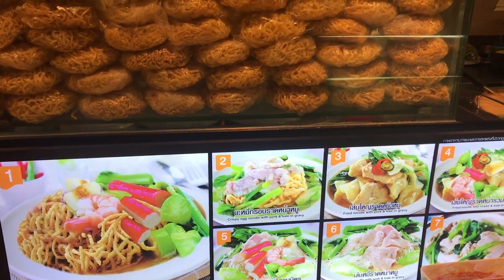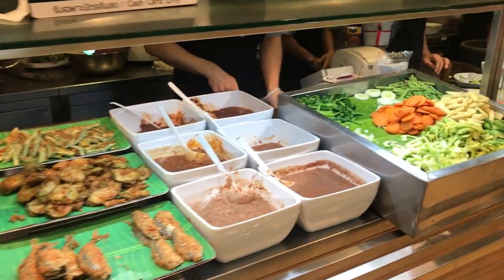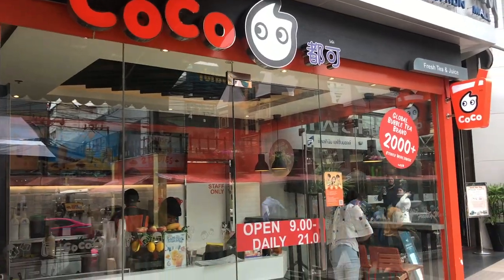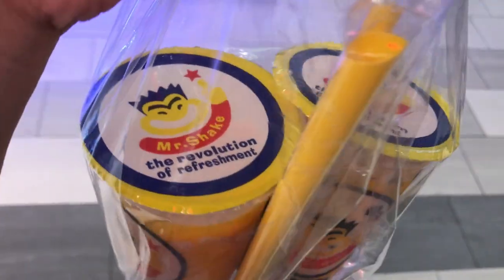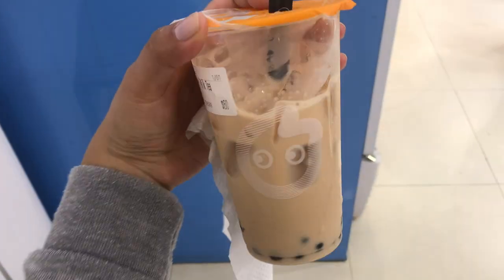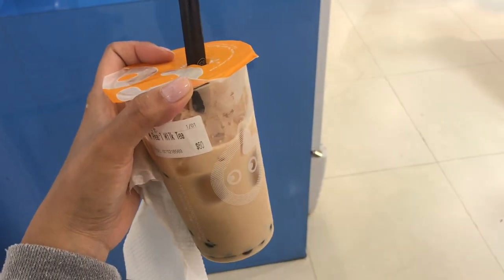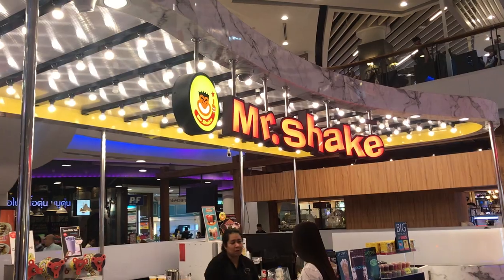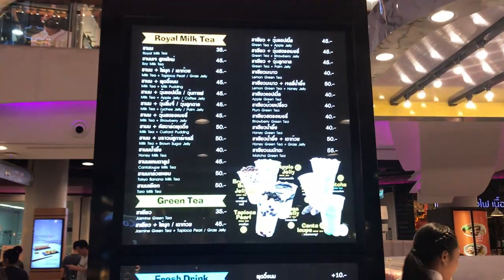The last and definitely not the least must-try food in Thailand is this! Coco! Na walang pila! You got it right! Also, Mr. Shake is very good as well. Try their Tokyo milk tea. Milk tea is a must when you're in Asia. Sorry, I cheated on this part because I deleted some of my videos, but of course, this is also a must try in Asia, so better line up in Coco because mahaba ang pila sa Coco sa Pinas.